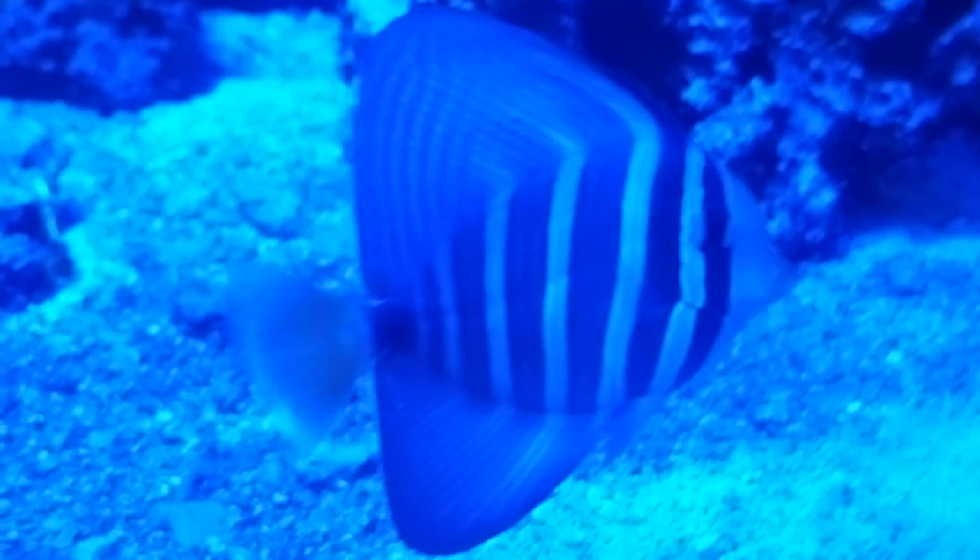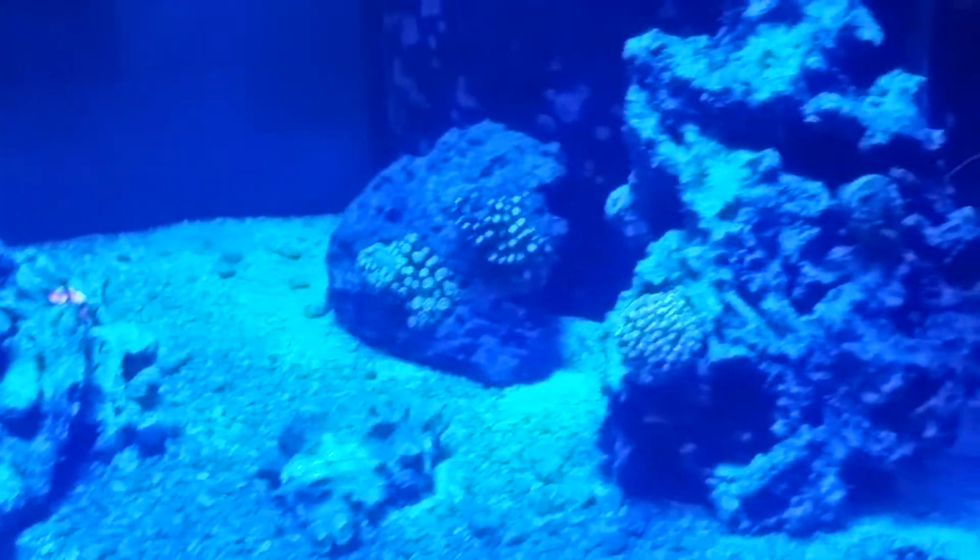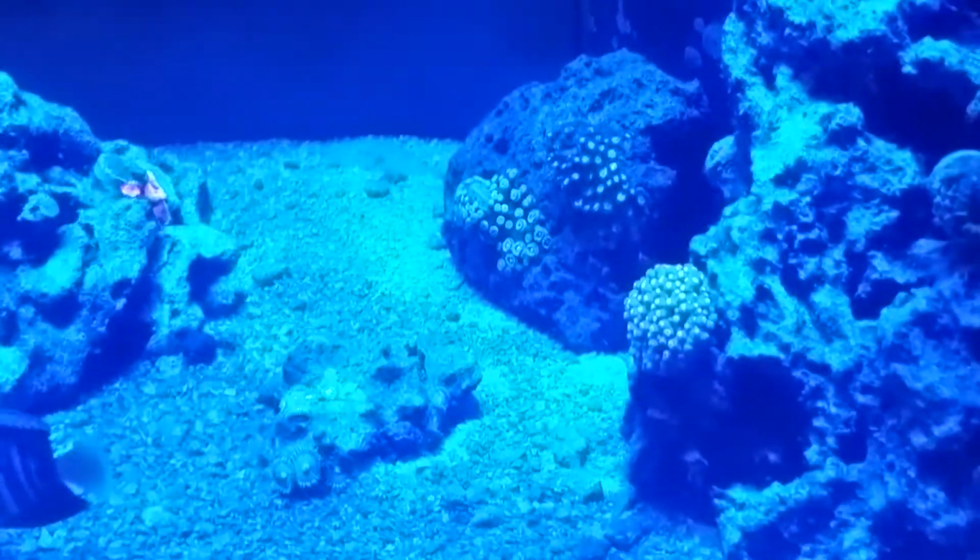There's one there. If my beautiful sailfin gets out the way, you can see him. And the other one is somewhere around in here. But let's see. Still got Frenchie back here. My cleaner shrimp, if you can see him. Frenchie.